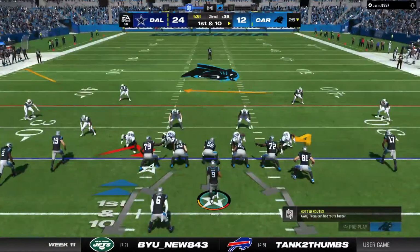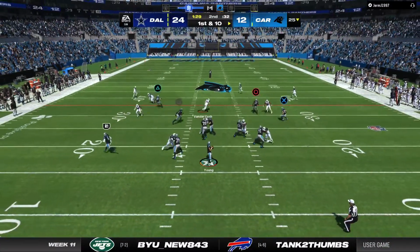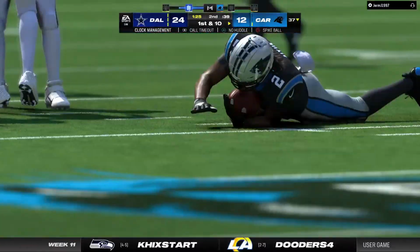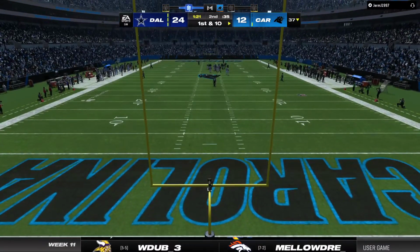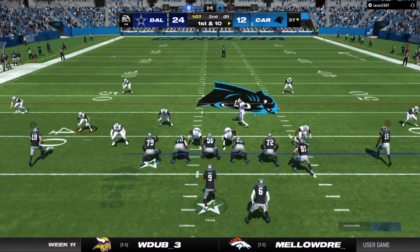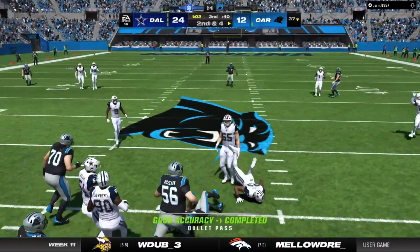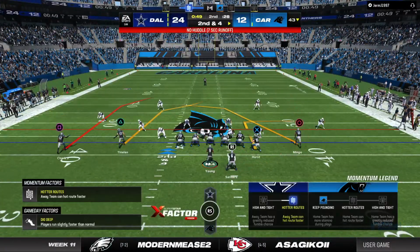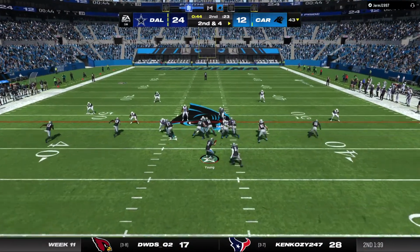Ready. Back to it after the pick 6. Young firing quickly here, and that's complete. And he's taken down the slip across the 45. Nice way to start the drive. A gain of 12 and a 1st down. Young. And connecting here with DJ Shark. And a 6-yard gain gets him right around the 43. A 6-yard pickup brings up 2nd and 4 at the 43-yard line.